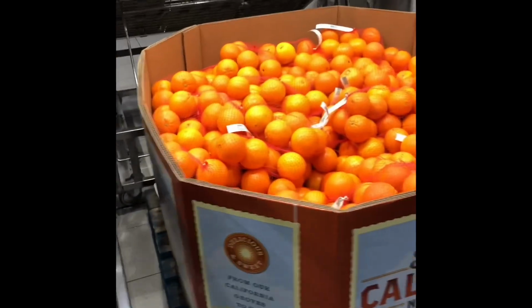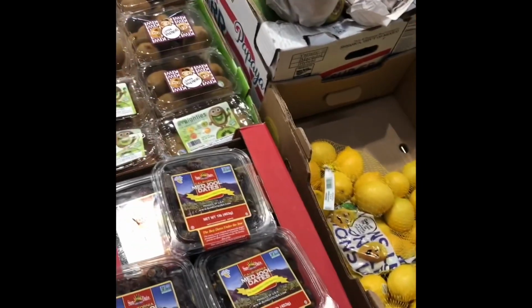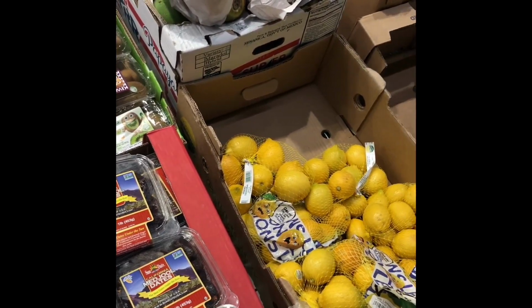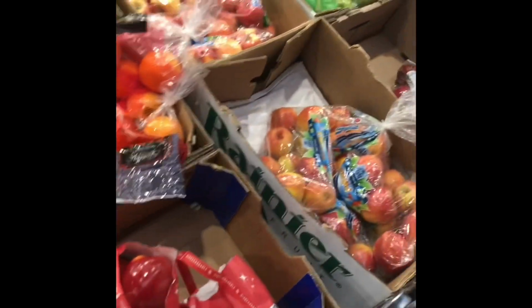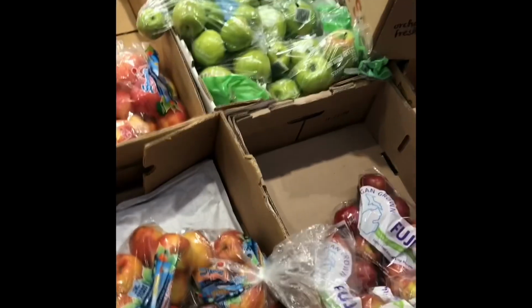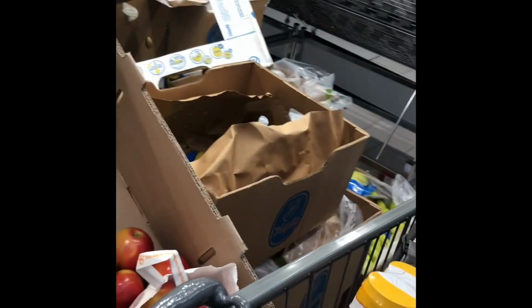Then they have the non-refrigerated produce. They have oranges. They had kiwi, lemons. I want to say that was a mango back there, I think. I can't remember. Pineapples, cuties, which are my favorite. And those are really cheap here. They have apples, Granny Smith, Gala, Honey Crisp, Red Delicious, Fuji, pretty much any kind of apple that you're looking for they'll have. They have bananas.